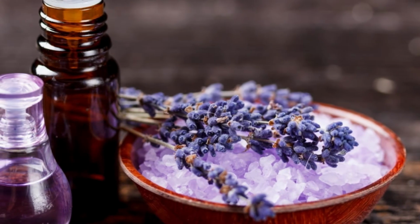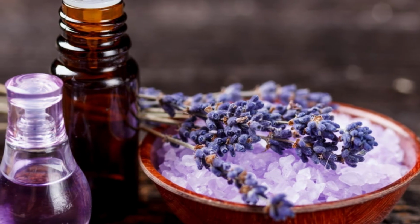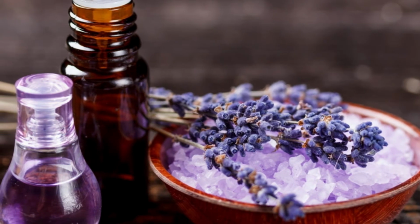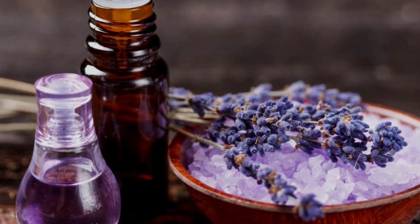Combine 2 drops of lavender essential oil with 1 drop thyme oil, 4 drops eucalyptus oil and 1 tablespoon of coconut oil in a clean, dark-colored jar. Rub about a teaspoon-sized amount across your chest.